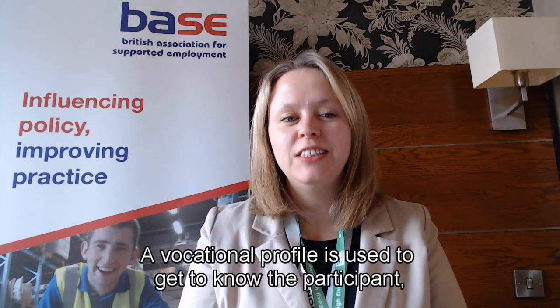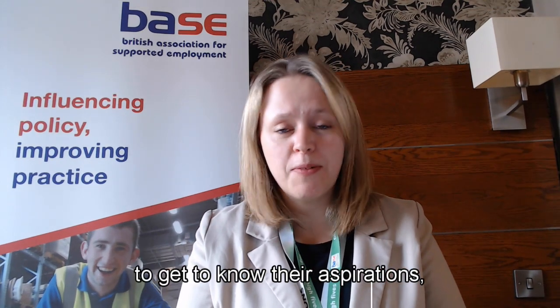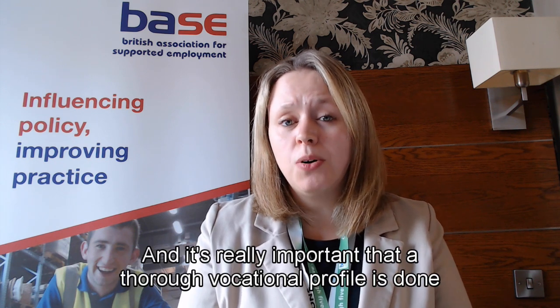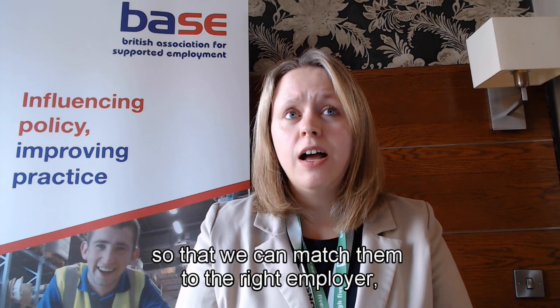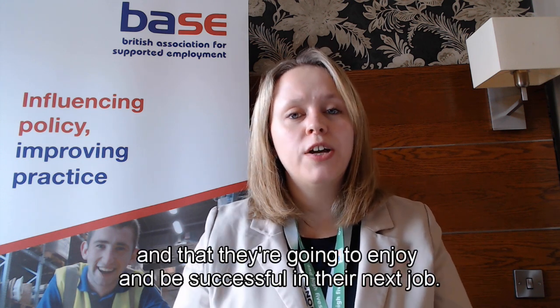the business community. So a vocational profile is used to get to know the participant, to get to know their aspirations, get to know their skills, what they struggle with, what they've done before. And it's really important that a thorough vocational profile is done so that we can match them to the right employer, and to make sure that where they end up is where they want to be and that they're going to enjoy and be successful in their next job.